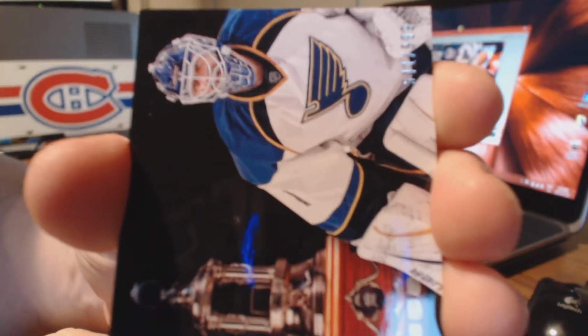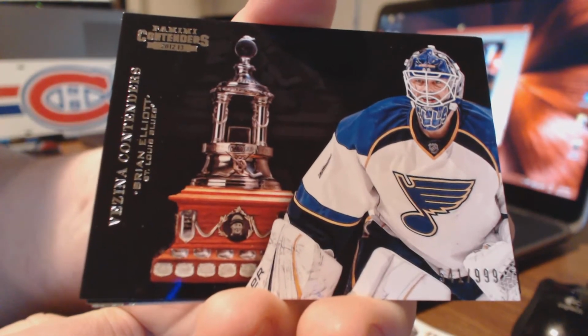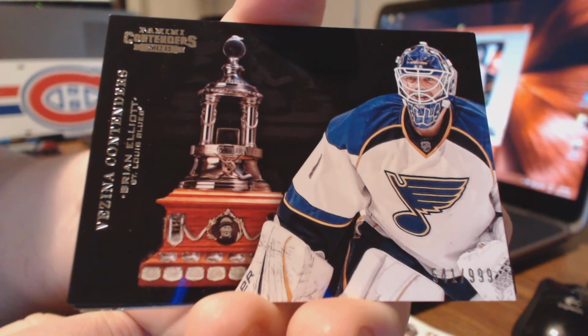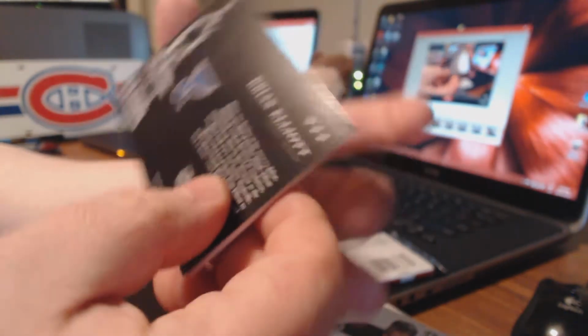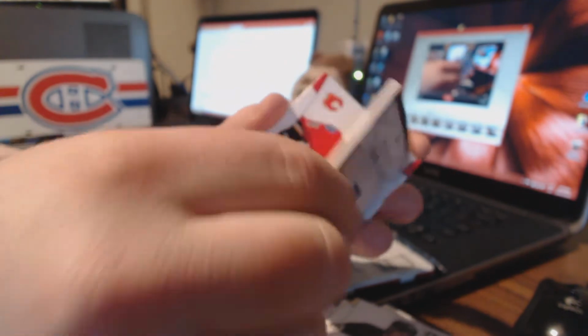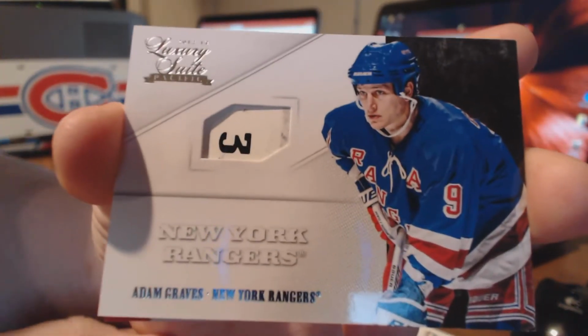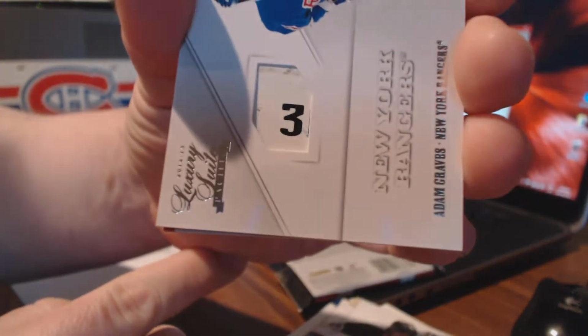It's probably a luxury suite. I think it's a luxury suite card, but we'll see. So we've got a, looks like Yarrow Halak. Contenders. No, it's a Brian Elliott. Sorry about that. Brian Elliott for St. Louis. And it's a luxury suite stick and a very cool one of Adam Graves. Not numbered. Number 3. Pretty cool. Hit for the Rangers.